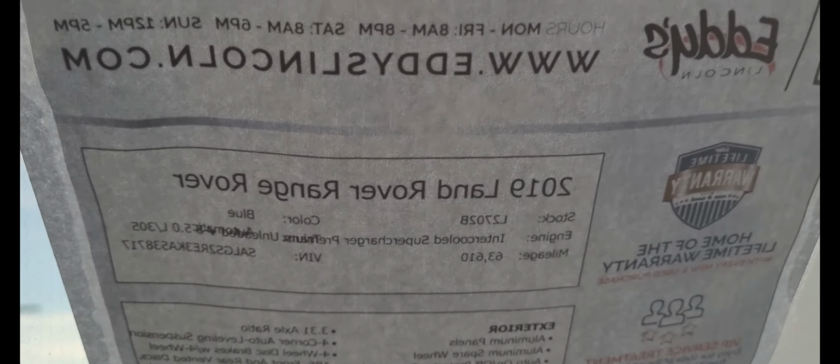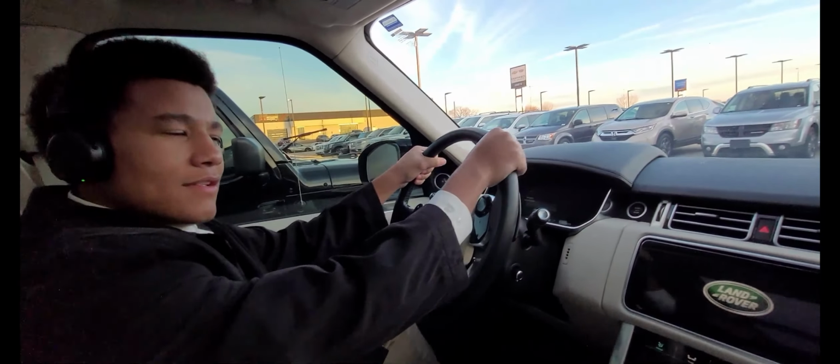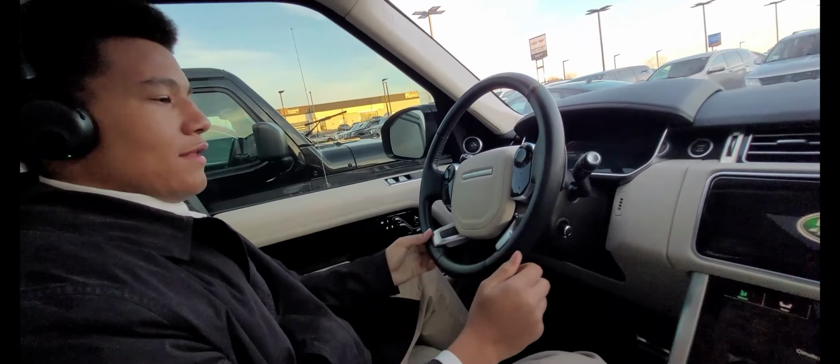XC90. Land Rover. As you might notice, 2019. You can read back if you need to. Look at him. He's in the driver's seat now. I think this one's better than the Volkswagen Atlas.